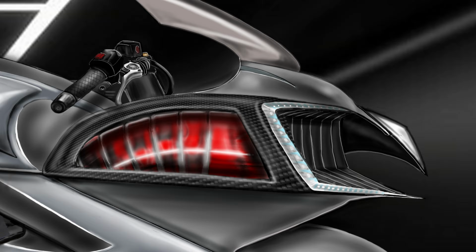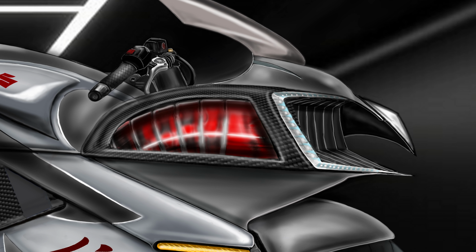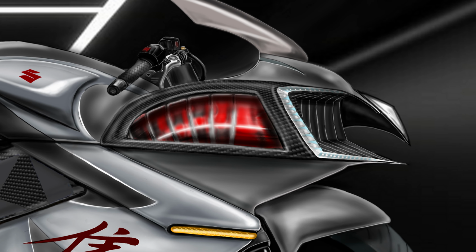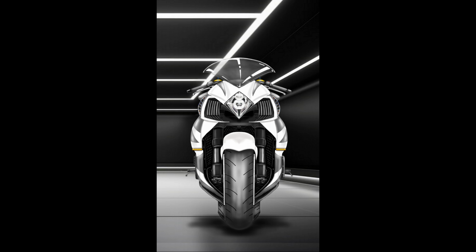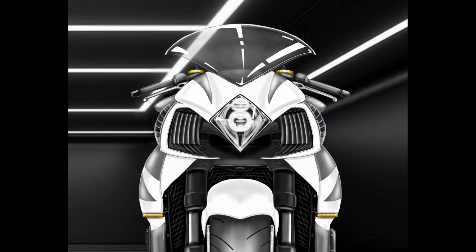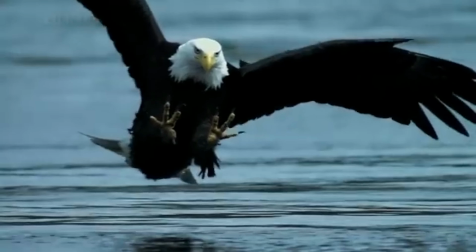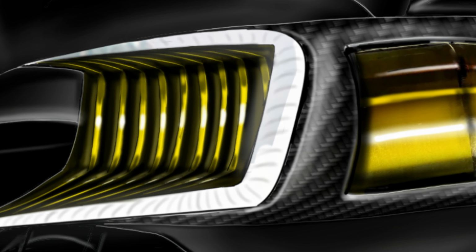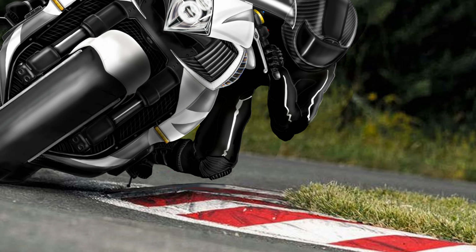This will not only give the Hayabusa a more aggressive appearance, but will also enhance its aerodynamic profile, cutting through the air with the precision of a hunting falcon. The air intakes will be reimagined with a more menacing design, resembling the talons of a bird of prey, ready to grasp its target. These intakes will be complemented by daytime running LEDs, which will create a striking visual effect, an unmistakable signature that announces the presence of a true predator on the road.